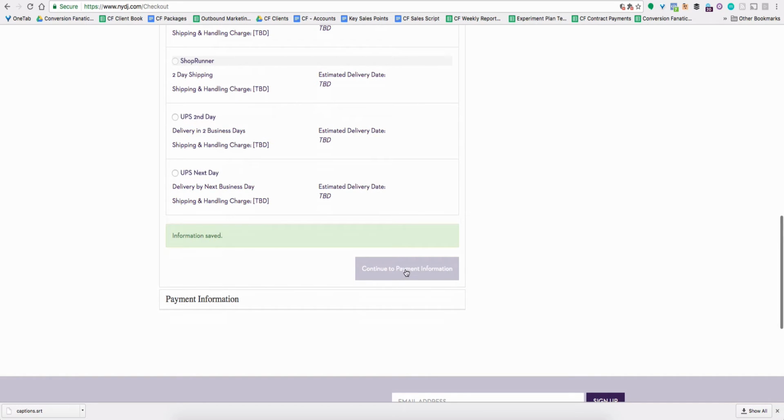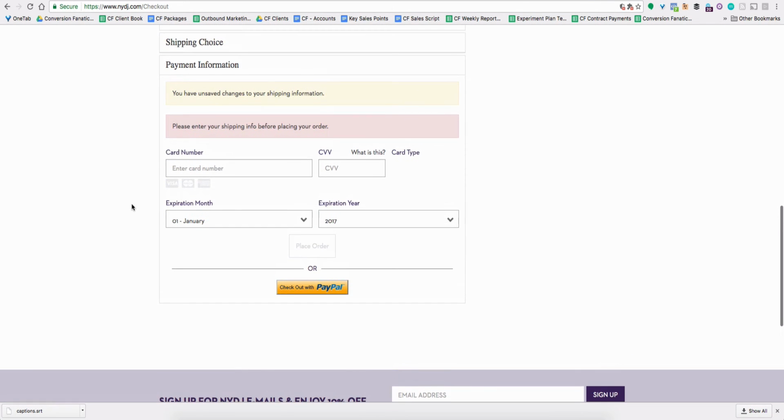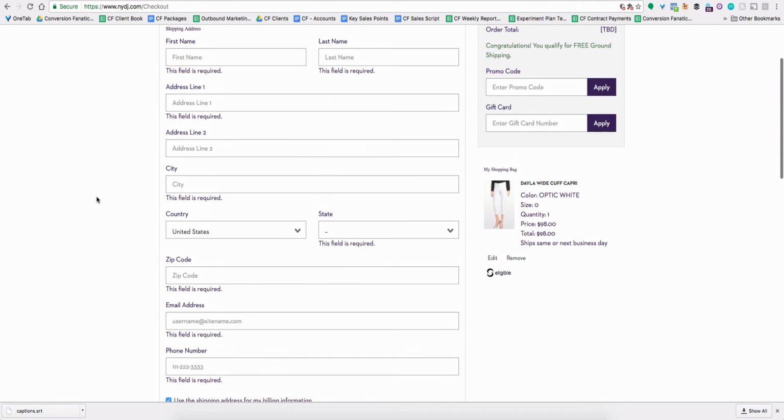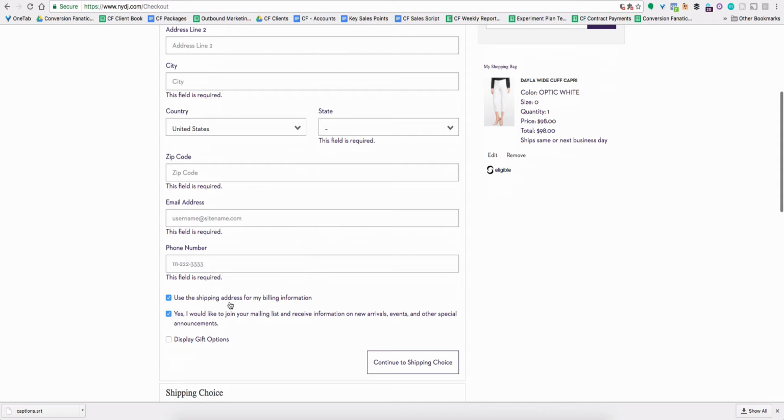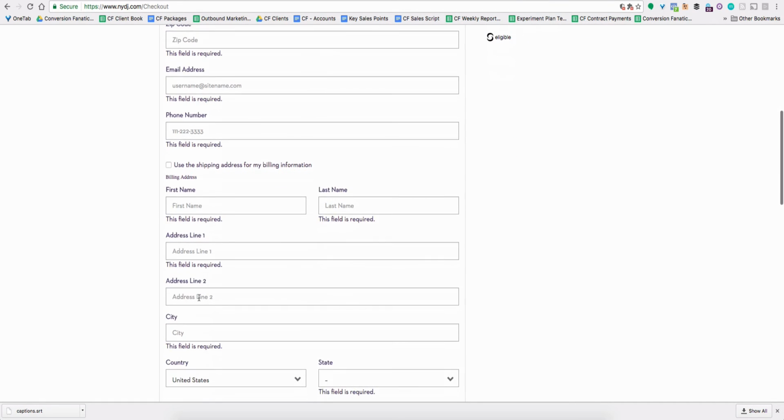So the information is saved. Continue to payment information. Okay, what about my billing information? What about my billing zip, and things like that? You can actually have continue as guest, or you can have the shipping information, but also have a checkbox that says same as, there it is. Use the shipping address for my billing information. Great. So that expands.